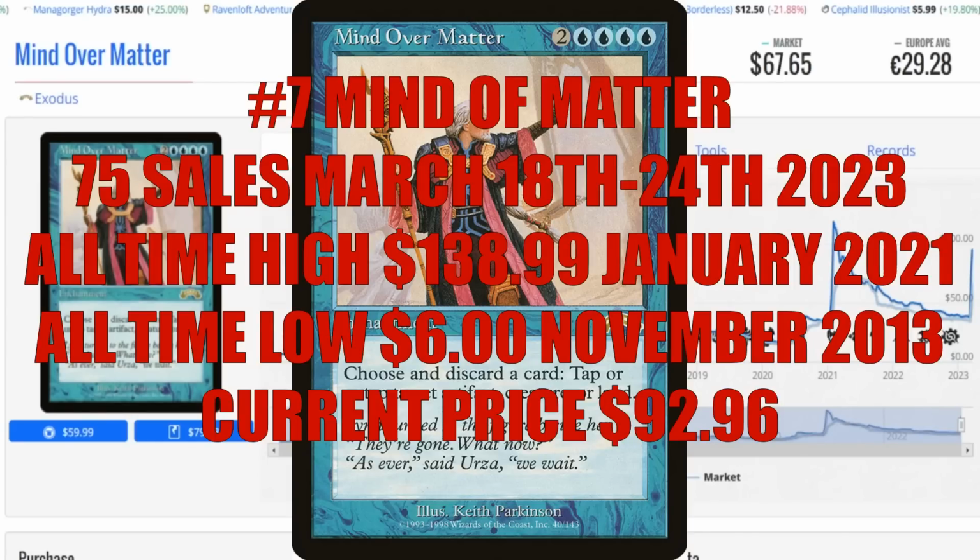It had 75 sales still. Its all-time high is $138.99, January 2021. The all-time low is $6, way back in November of 2013, and its current price tag is $92.96. This card could be flirting with its all-time high if these sales continue on the path of devastation we're seeing from all these people buying reserve list cards.